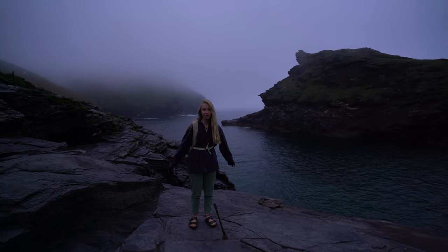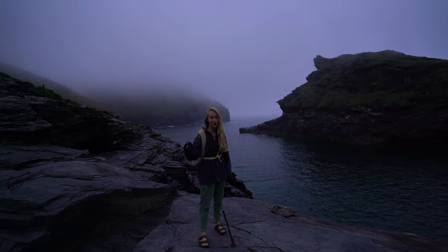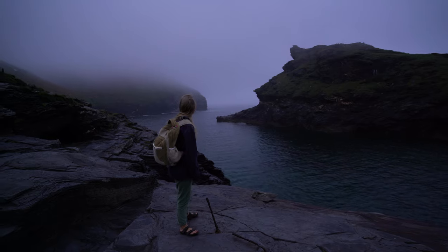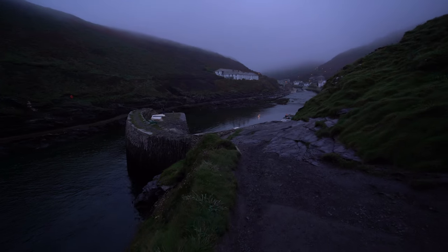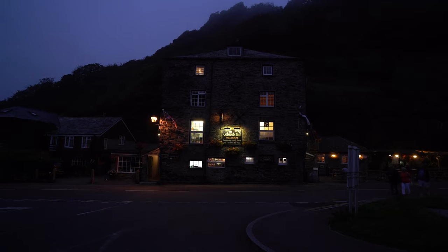We're currently in a little village called Boscastle, and we didn't know anything about it before we came here, but the car park was free after 5 o'clock, so we just decided to wander down the river and it opens out here into the sea. This place just looked like something out of a film. It looked like a place that you might see in Iceland, not in England, but I think that was partly due to the majestic sea mist that had come in. The whole town was picturesque.